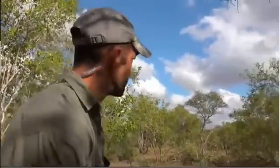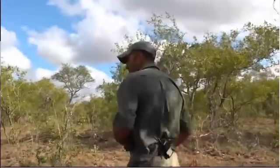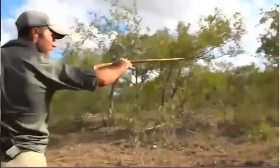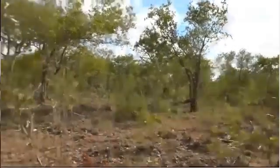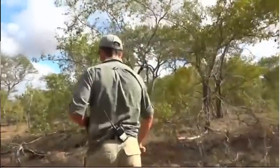So let's carry on. Beautiful buffalo sighting. Thank you, Andrew. We're going to stick to the cover now. The road is just over there, the cut line, and we're just going to stick along with the cover here, so if there are others coming along here, they won't see us either.